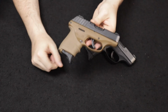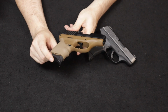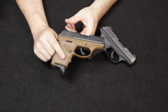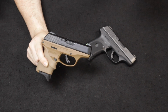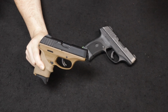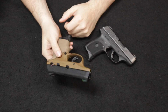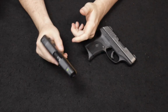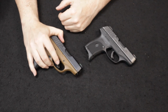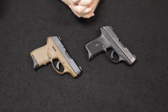But for whatever reason, we see a ton of these come through our store, and they really don't sell for that much on the used market, about, I want to say, the low to mid 200 range, depending on where you find it. But for a couple hundred dollars, it's a really good, viable defensive carry option, and they should be pretty commonly found on the used market. So that's one I wanted to go over, the EC9S.